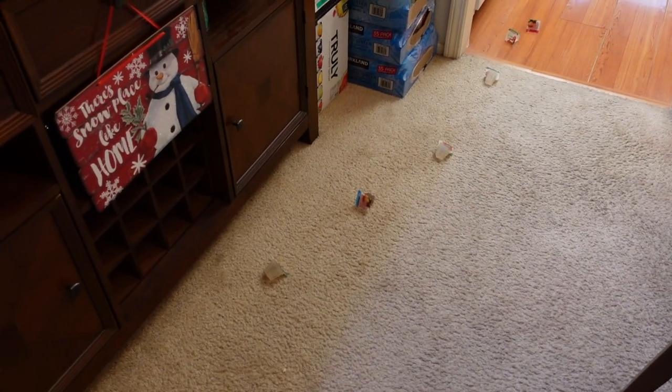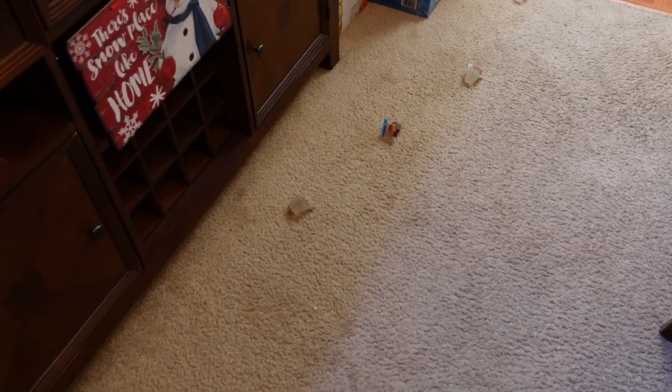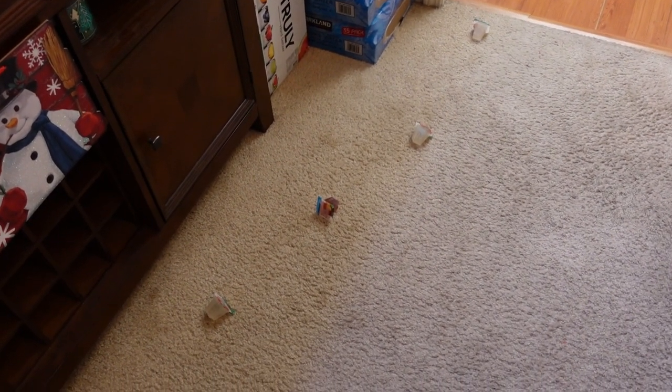Also, this is what I came home to. When I came home, I was walking in and this is what I saw. And I was like, what the heck? At first I thought it was garbage. I was like, who just dropped garbage on the floor?